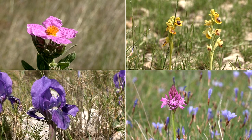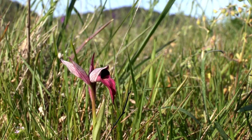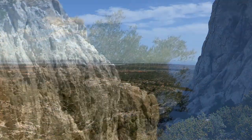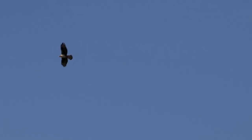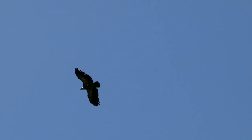Spring sees the garrigue come alive with a festival of wild orchids and other flowers. Steep-sided rocky outcrops are home to a good range of raptors, including the summer-visiting short-toed eagle and the resident Bonelli's eagle. Griffon vultures pass through the Narbonnaise Park regularly.